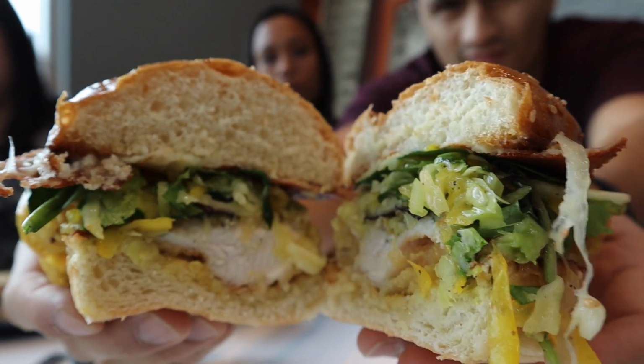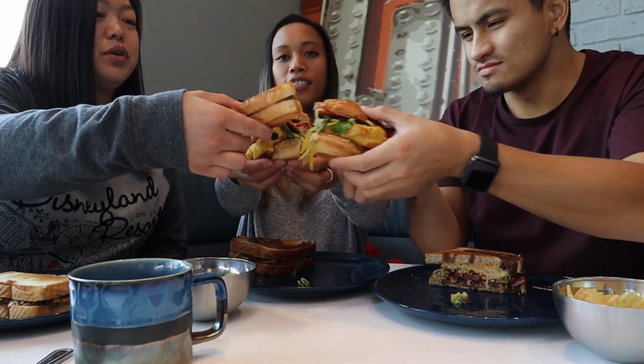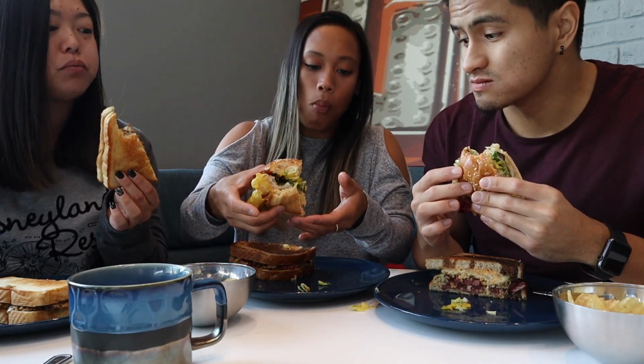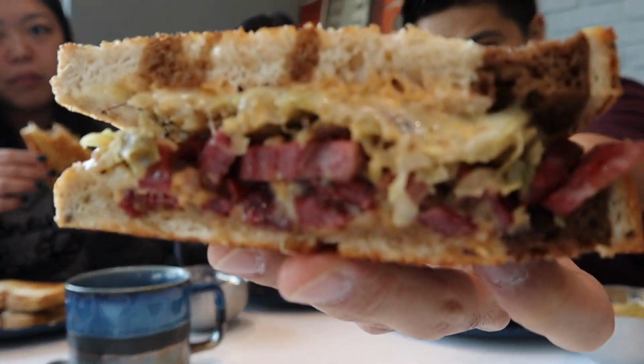So me and Kelsey are splitting too. Same. And cheers. That chicken's pretty. Does look pretty. That's good. The flavor is really nice. I actually really enjoy chicken sandwiches, even though this came on a bun. And then this is the Reuben-ish. I haven't even tried my sandwich.